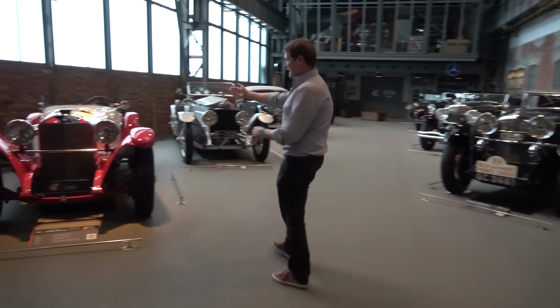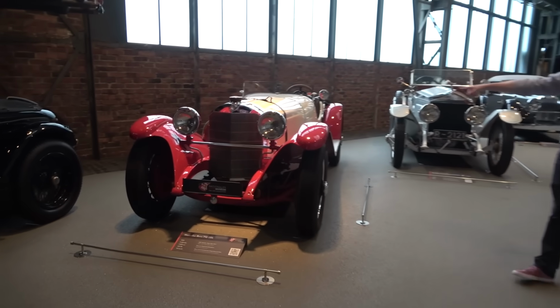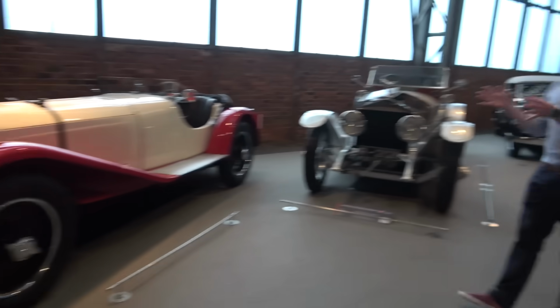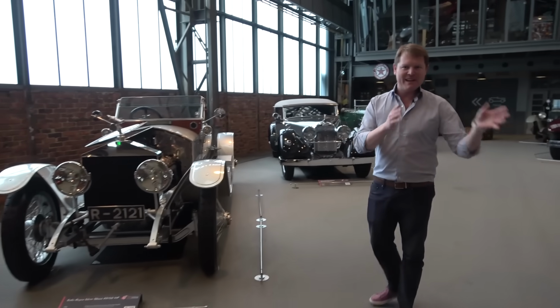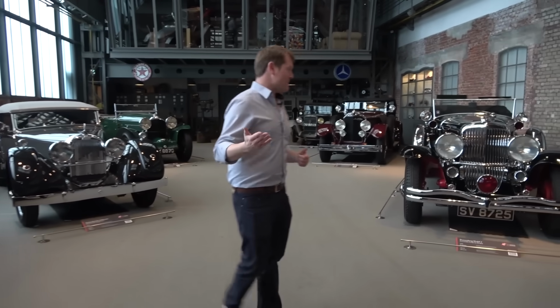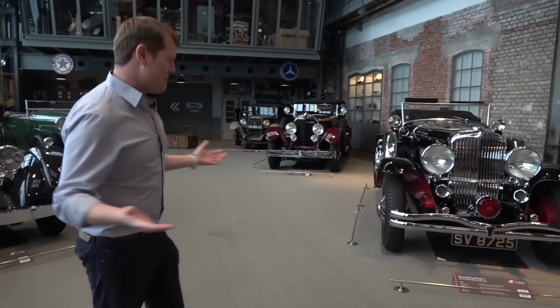Coming through, where do we begin? The Mercedes-Benz SSK 710. This is actually one of only 29. I have taken a look at one before, but that period of motorsport, taking part in the Mille Miglia in the 1920s and 1930s, has dictated so much of obviously what has happened since, and the cars that I love, even in the modern day.